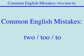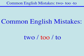In this video, we will be discussing these three homophones. Homophones are words that sound the same, but have different meanings and are spelled differently. There is the two that is spelled T-W-O. There's the two that is spelled T-O-O. And there's the two that is spelled T-O.